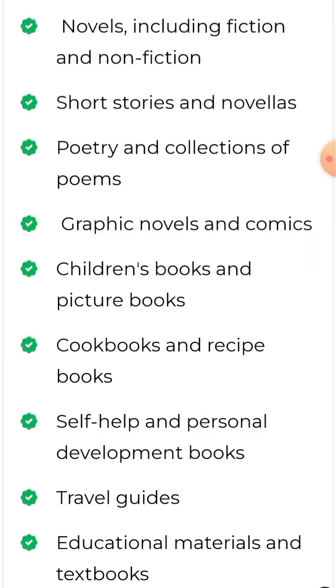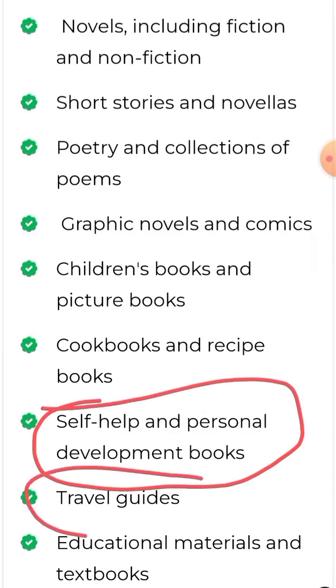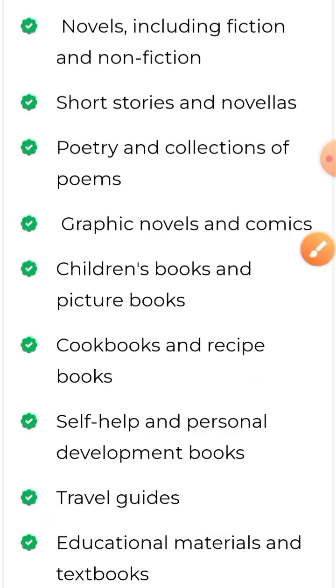And again, you can create books on self-help and personal development, and on travel guides. A travel guide is a book you create, maybe for instance, when there's a particular trend coming on, or for people that want to travel to Dubai. You just write something on how to travel to Dubai, how to lodge in Dubai, where to do exercises, where to get refreshments, where to do this and that. You can create books on them and also publish. You will learn how to do all this in the course.